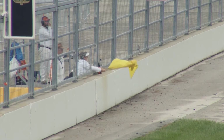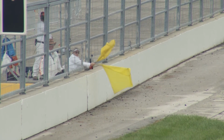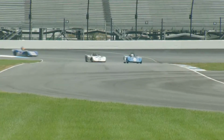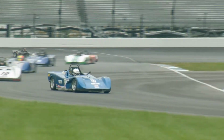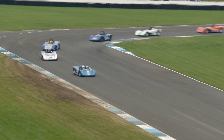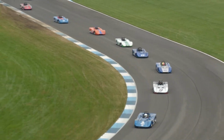There you see the double flags flying. That is Bonnie Tyler, one of the great corner workers, Kim Joyner, Ben Tyler. They're at that station flying the double flags. They are instrumental to providing information to both the drivers and to race control on a long road course. Race control can't see the whole track, and flying those double yellows, getting this field down and under control.